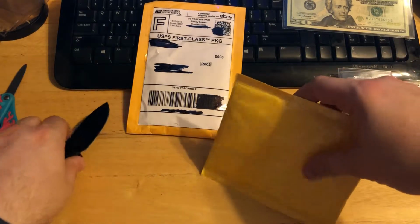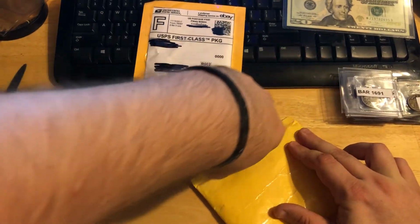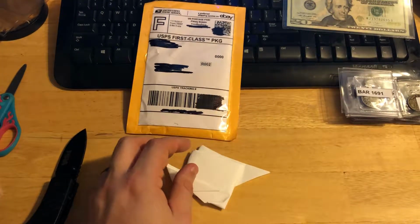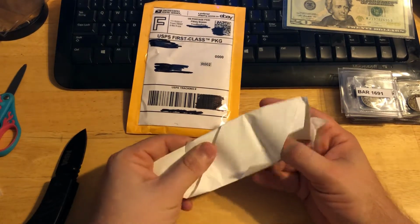At any rate, we can go ahead and open these other two and see what I got today in the mail. I got two more packages coming that should both be here tomorrow. Those are both going to be really good unboxings. I'm really excited about them because I know exactly what's coming. One's from APMEX and one's from Provident.